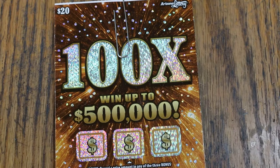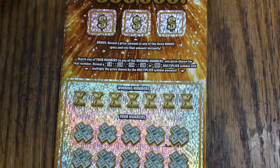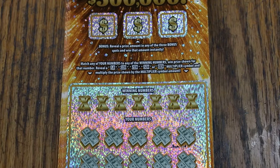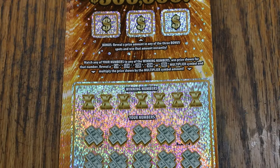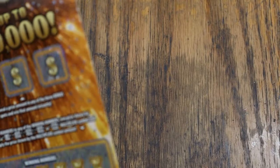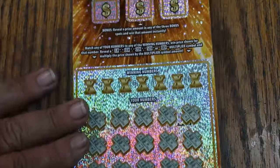Tickets number 20 through 29. The book number is 656220. It's a match your number game. Find the winning number, find the multipliers of 5, 10, 20, 15, or 100, and win accordingly, and possibly get one of these bonuses with a cash amount. That's pretty much it. This ticket is not one of my favorites because it's one of the most difficult to scratch tickets I've ever run into, and I've been doing this a long time.